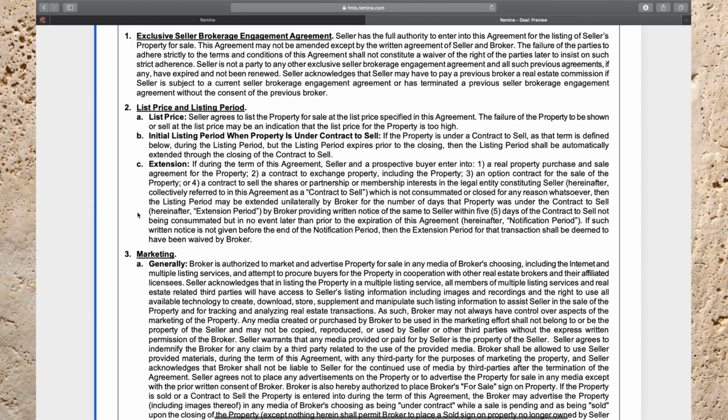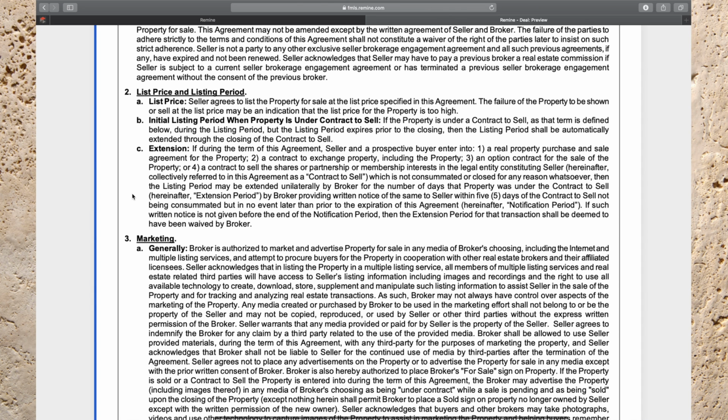If it's only under contract for 2 or 3 days, perhaps the buyer terminates while they are in their due diligence period, probably going to be less of an issue. But just know it's not automatic like it used to be years ago, right, in the GAR listing agreement. Those of you who are experienced and have been doing this for a couple of years or more, but now in the listing agreement, you have to unilaterally provide a notice of that extension within those 5 days.